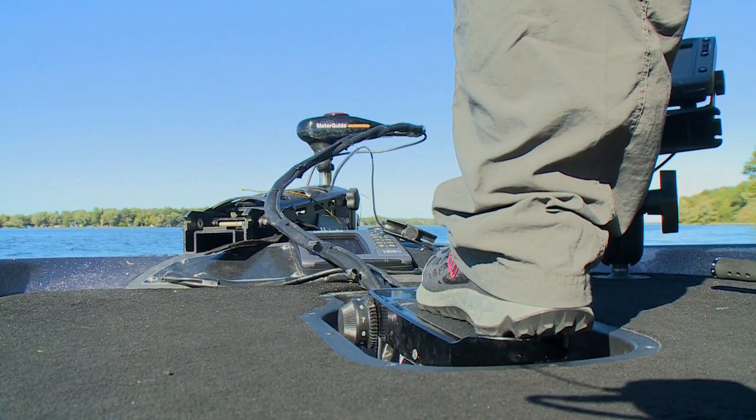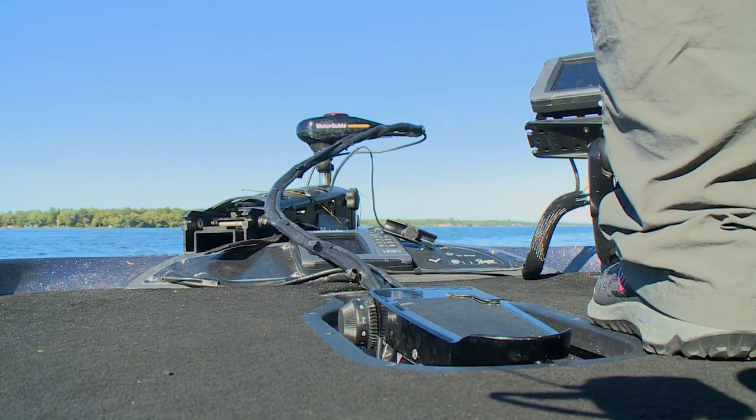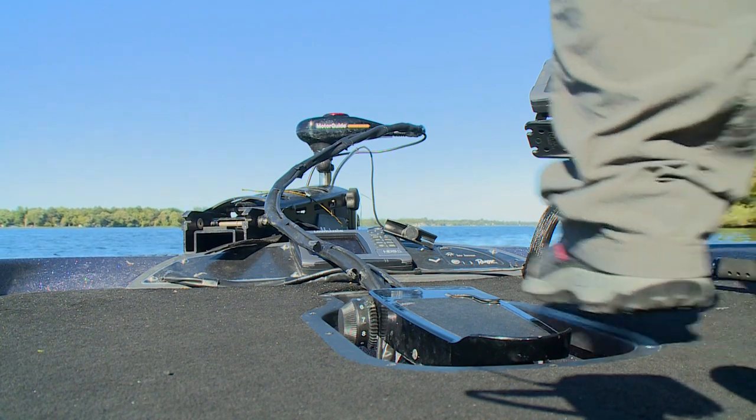So right now I'm just spinnerbaiting along, trying to find out if the fish are on the sand, or maybe they're in the weeds, or maybe they're on the edge of the weeds, or maybe they're on the boulders and rocks. The fact is that with a powerful electric motor, you can cover water, do it efficiently, and find the fish faster.